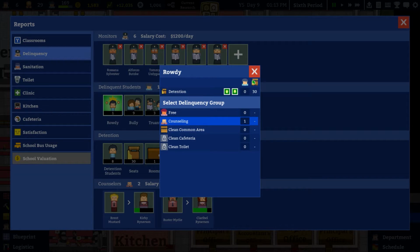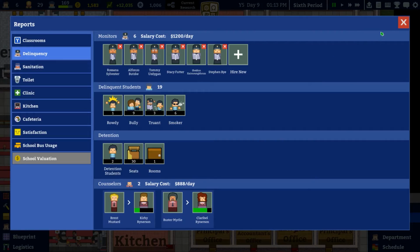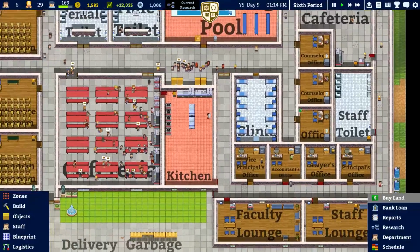Let's just check. We've got 1 rowdy student in counselling, 9 bullies, which we'll put more into counselling. 4 we don't even know that they are bullies, but we can physically see them on the map, we just don't know. Well, the faculty, I guess, doesn't know who they are, so there you are.